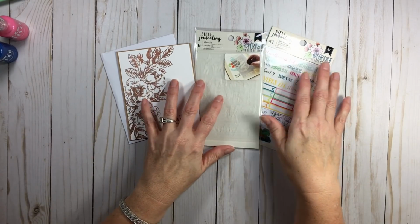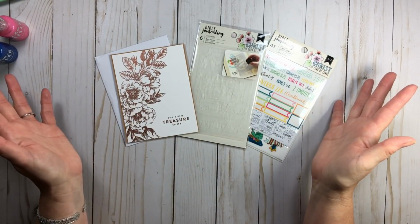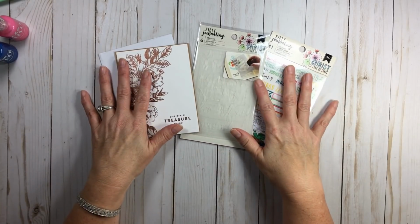And she sent me some Bible journaling. And I don't have either one of these, Glory. So isn't that just amazing? You know, you would think with the amount of supplies I have, I don't have either one of those. So thank you. Thank you. Thank you for that.